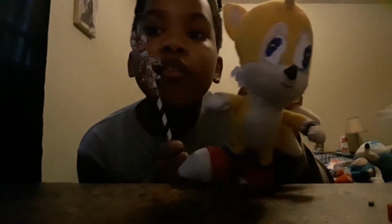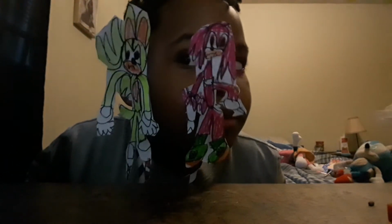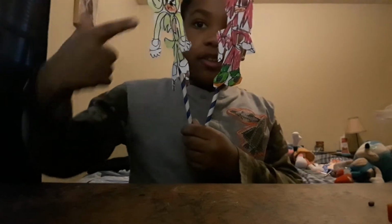Because this is small for the Tails doll, and the Tails plush is bigger than the Tails doll. Say, how tall is my Super Sonic with my Knuckles? Super Knuckles and Super Sonic. These two. I'm going to do Spanish and normal with the paper. Uno, dos, tres. One, two, three. I did Spanish first so I can make the Spanish teacher happy. So this is kind of like a mixed video.